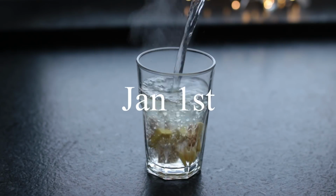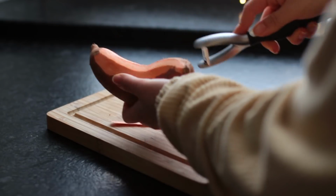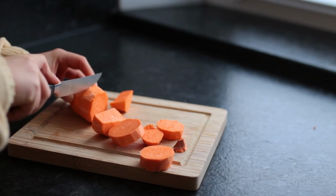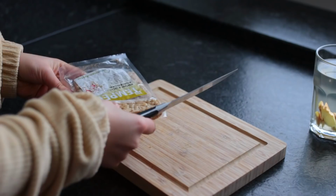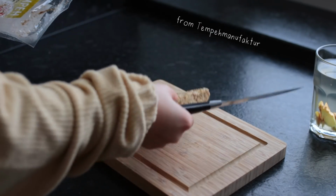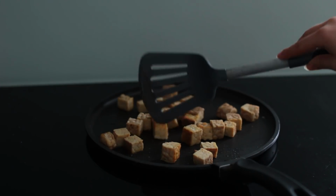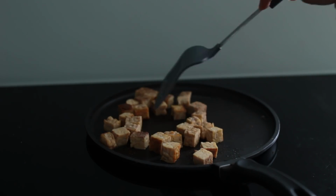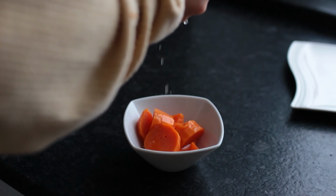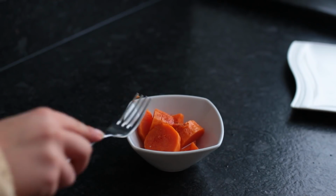My first breakfast of the year was inspired by this comment actually. So Miss Take suggested a sweet potato toast, but instead of baking the sweet potato, I went ahead and peeled it, cut it into chunks, and boiled everything for 10 to 12 minutes. I found this garlic-flavored tempeh in the fridge. I cut it into bite-sized pieces and fried it in a pan with a bit of oil on medium-high for about 6 minutes, or until golden brownness was achieved. To 1 to 2 handfuls of the cooked sweet potato chunks, I added a squeeze of lemon juice and some paprika tomato spice mix.